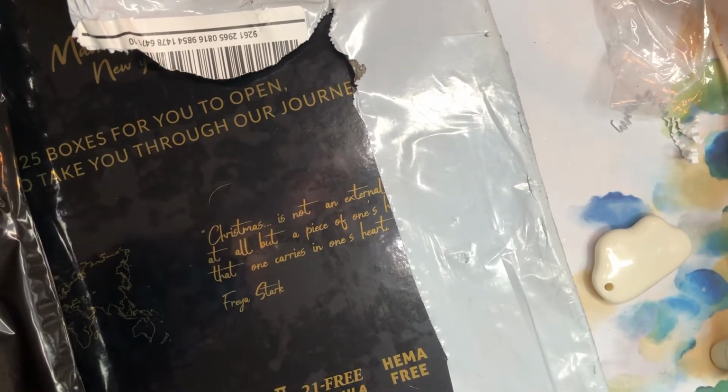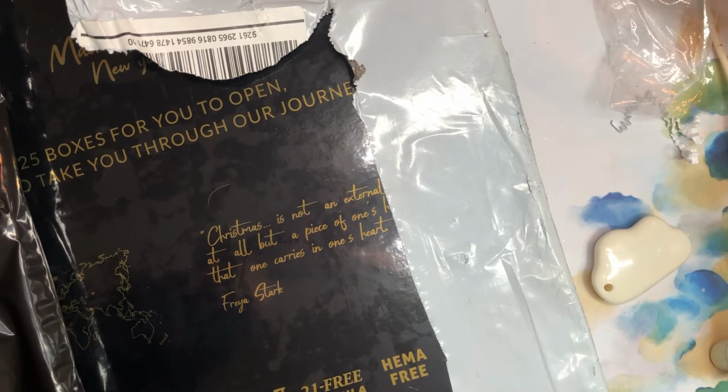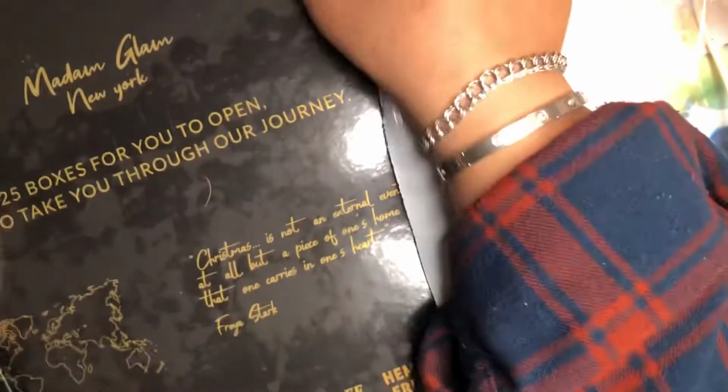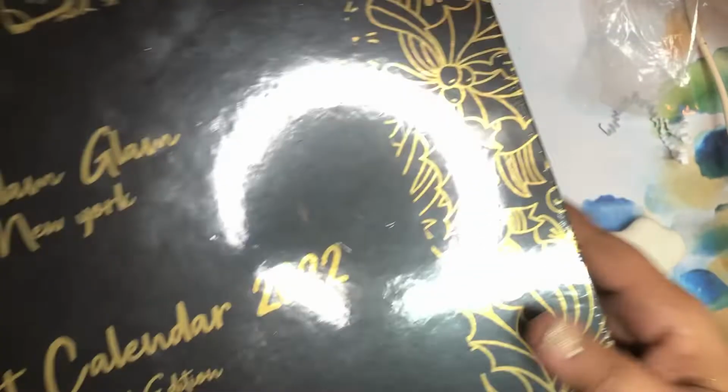Let me see if I can scan out. I'm not even sure if I can. No, this is further to go. Sorry, lady. I would try to scan around. This starts. You can start opening up your little squares and stuff like that.